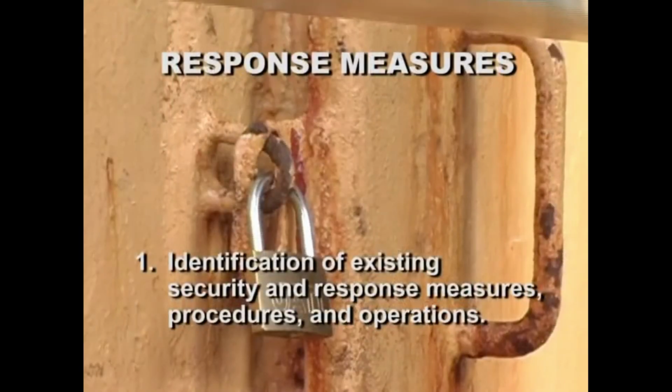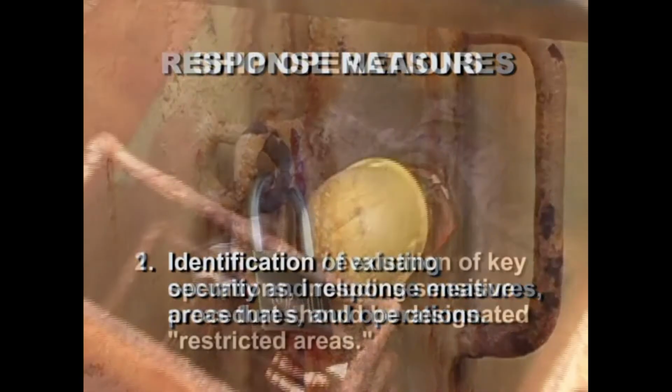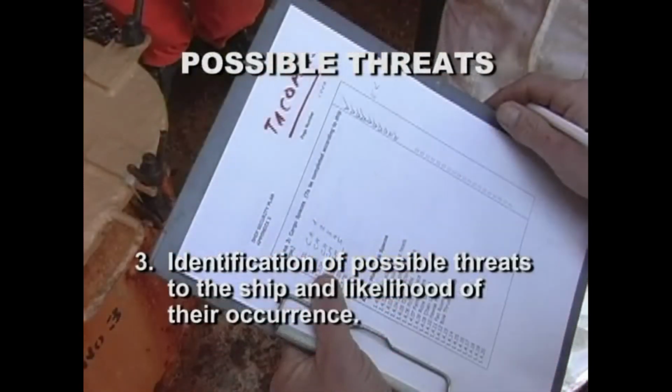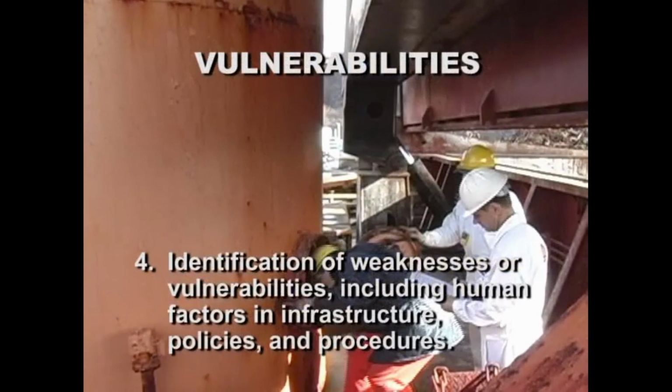First, identification of existing security and response measures, procedures, and operations. Second, identification and evaluation of key ship operations, including sensitive areas that should be designated restricted areas. Third, identification of possible threats to the ship and the likelihood of their occurrence. Fourth, identification of weaknesses or vulnerabilities on the ship, including human factors in infrastructure, policies, and procedures.